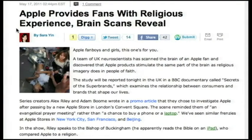And finally, Iyaz, you know a little bit more about the story than I do because as an Apple consumer, I am the first to admit that I love Apple products. I'm a happy iPad, iPhone and MacBook user, but I've never really found it to be a religious experience to be an Apple fan. Well, a UK neuroscientist took an MRI of Apple fanatics and found that when they see Apple products, it stimulates the same part of the brain as religious imagery does in people of faith. So they are having an experience, and it's been proven. This is what MRIs are showing us.